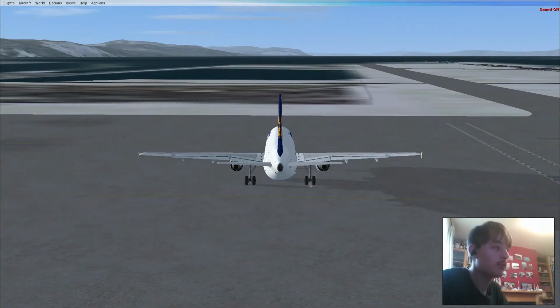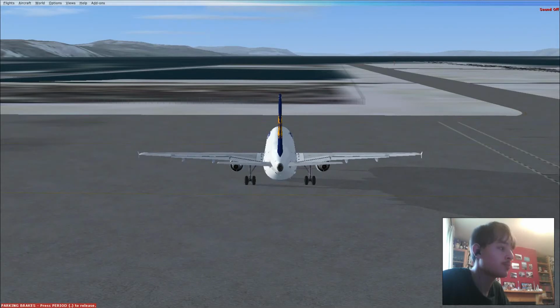On behalf of the captain and crew, welcome aboard the flight. Make sure your seatbelt is fastened. Return your seat backs and trays to their full upright position. Also, please turn off all electronic devices. Thank you.